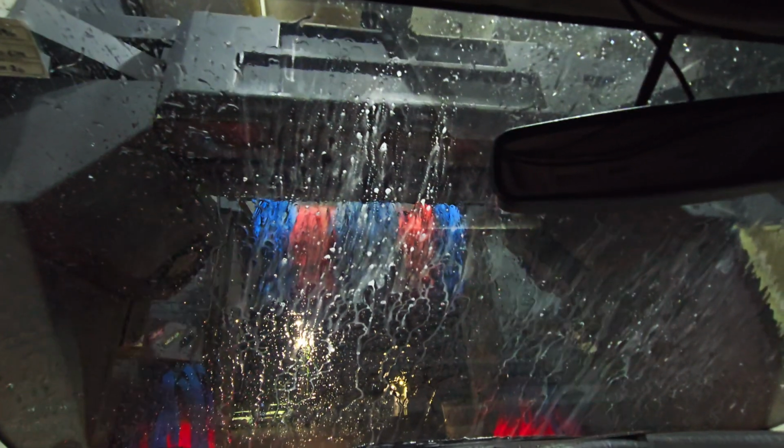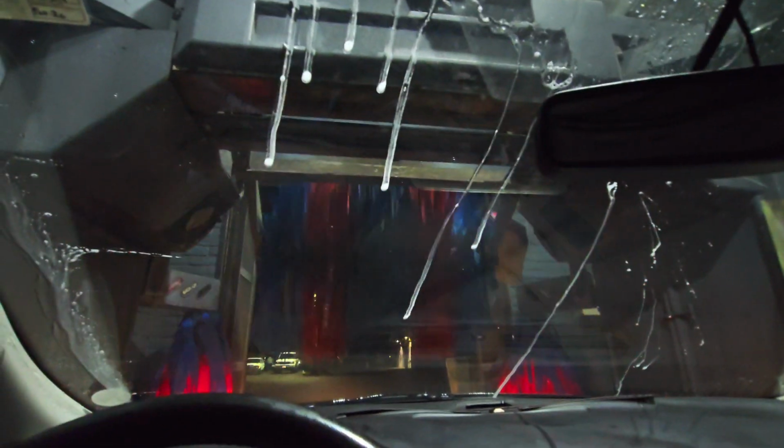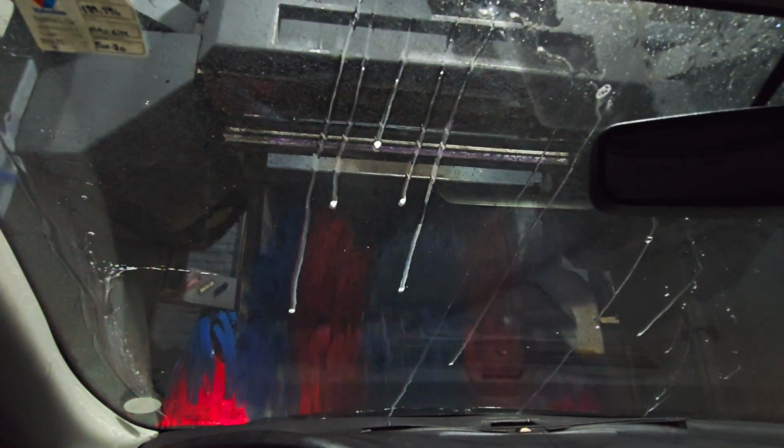Now we're gonna get the top roller. Okay, now that was actually scary. Because it's big, yeah. I don't know if you noticed when I stood outside to film the last one, that brush nearly touched my head. So this machine is as tall as I am, which is pretty small.